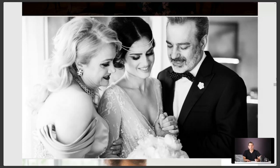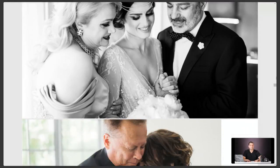This is a moment with dad. And it was very simple. I had dad in the room, ready to go. I placed him in the little spot, and I said, Dad, this is where I want you to stand. I said, your daughter's about to walk through that door in just a moment. And this probably is going to be the last time you have a private moment with her before she walks down the aisle. I'm going to be quiet. If there's anything you'd like to say to her before she walks down the aisle, this is a great moment.